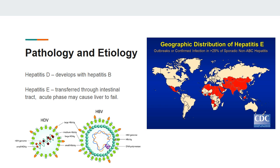Hepatitis D is generally rare in the United States. It has 2 phases, an acute phase and a chronic phase. Hepatitis D occurs at the same time that hepatitis B develops into its chronic phase.